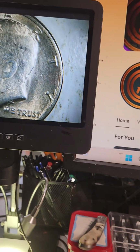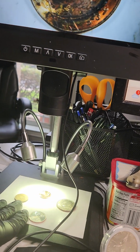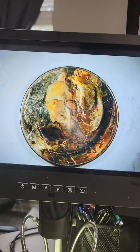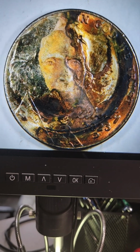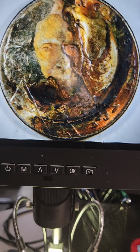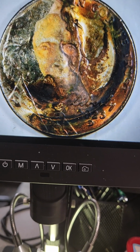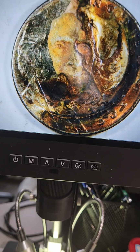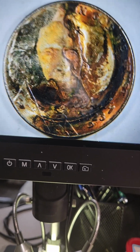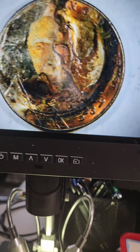And then let me move it over here. There's one other one that I particularly like, and it's this nickel. That nickel right there, I mean, that kind of looks like a pirate or something. Now that coin, I have looked it all over, and I do not see where it actually is damaged. It's a perfectly good coin. It's just the colors that have come out and made it look like this.